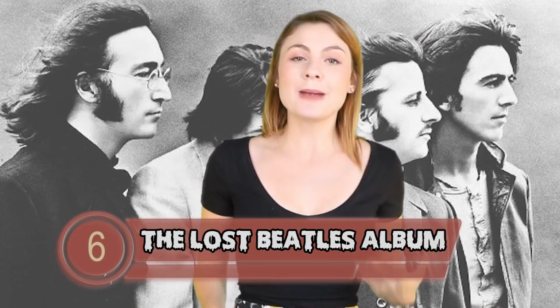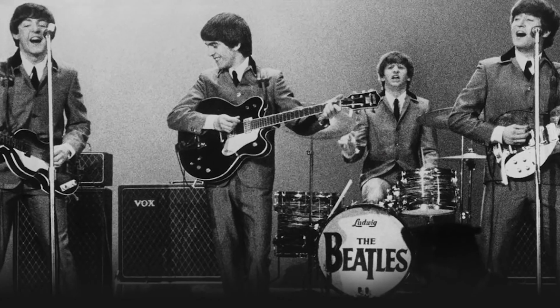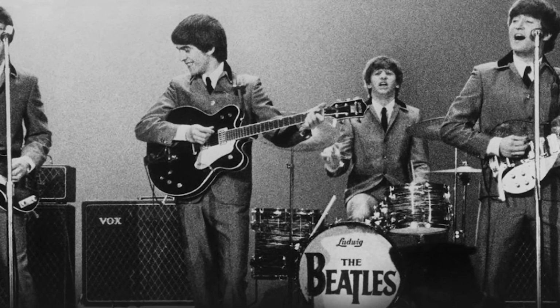Coming in at number 6, we have the Lost Beatles album. A parallel universe may have given our world a gift in the form of a Lost Beatles album, Everyday Chemistry. The story goes that in 2009, a man called James Richards found himself accidentally in a parallel universe, as you do. Luckily, there was also a person from another parallel universe there, a man named Jonas. Now, Jonas was on a trans-dimensional tourism trip from the other Earth, and he told Richards that in his world, amongst other things, John Lennon was still alive and the Beatles never broke up.